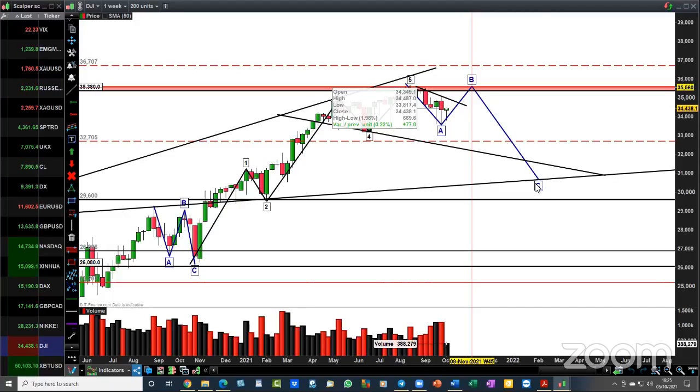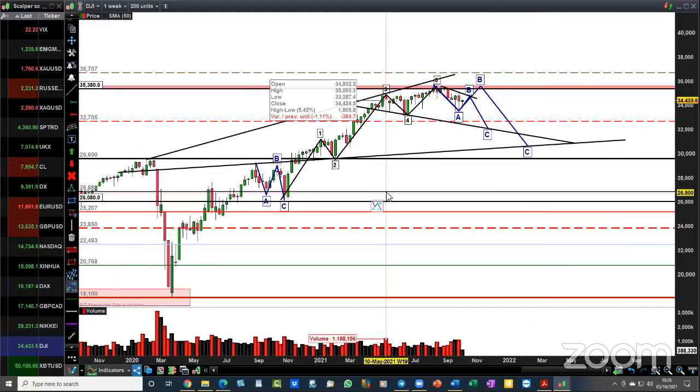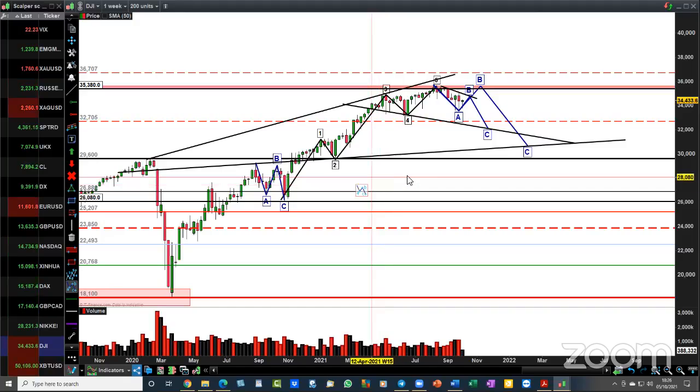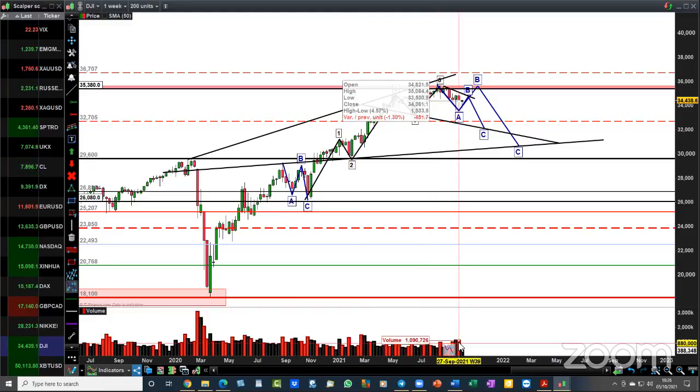And then a possible deep wave correction if this falls flat. The other scenario is that the B wave only corrects into this 35,000, 34,800, and then we correct potentially back to 32 or all the way down to 30. So a couple of scenarios there. Why do I say that? Because we're very divergent up here. Huge sell volume at the end of September.